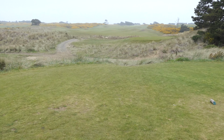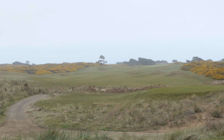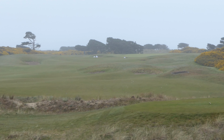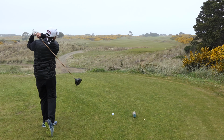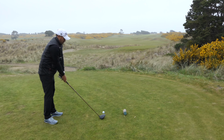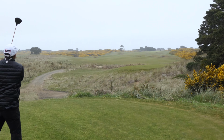Bunker on the left, 276. So if you hit the ball 240, the shot is 250, you'd be right between those two bunkers. Roger that, got it? Yeah. You hit it left, so a nice Hail Mary drive will do the trick. Oh, nice, perfect.